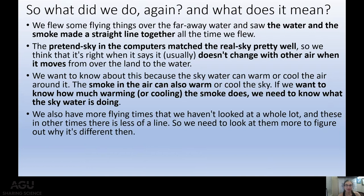So what did we do and what does it mean? We flew some flying things over the faraway water and we saw that the water and the smoke made a straight line all the time that we were flying. And the pretend sky and the computers matched the real sky pretty well. So we think that the pretend sky says that the air doesn't change with other air when it moves from over the land to over the water. It comes from the land already with sky water and with smoke in it.